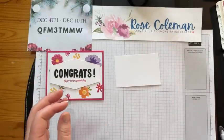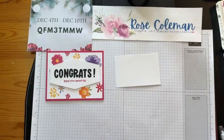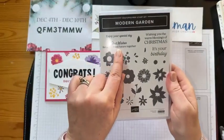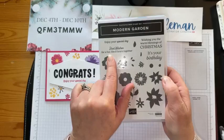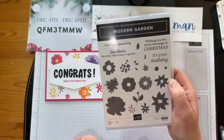So for the inside of my card, what I'm going to do is pull in the other greeting that's in this set. Best wishes for a fun-filled future together. Isn't that a fun stamp? I looked at that and I'm like, wow, fun-filled future together. That could be used for a lot of things, you guys.